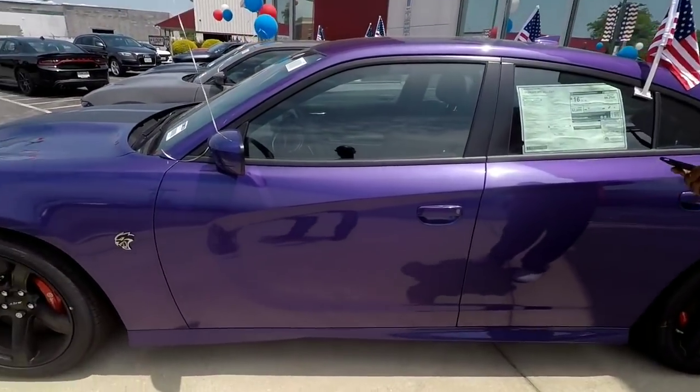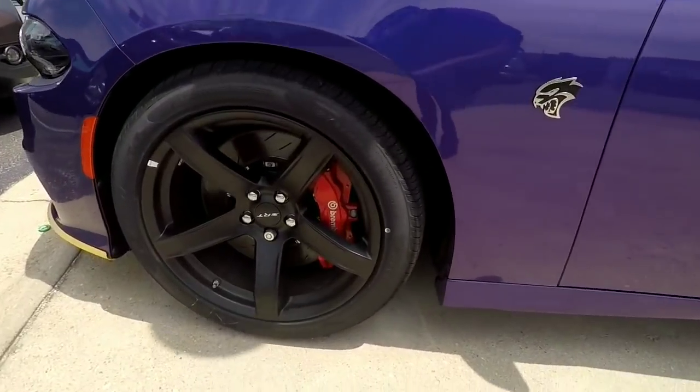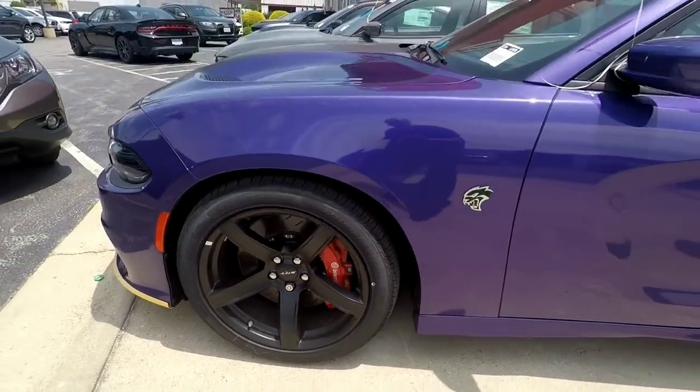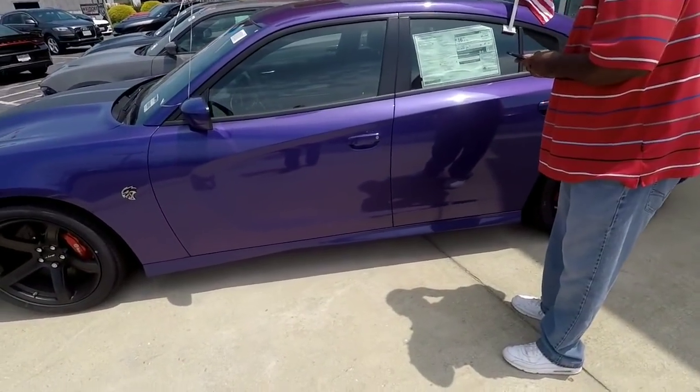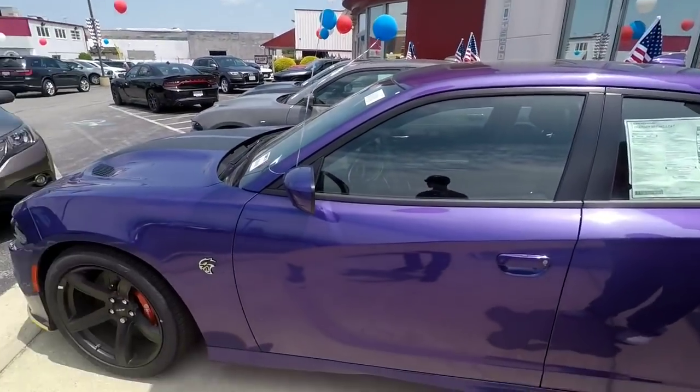You always gotta consider the maintenance too. You buy one of these joints, them brakes ain't cheap. This color right here, ridiculous. I'm plumb crazy.